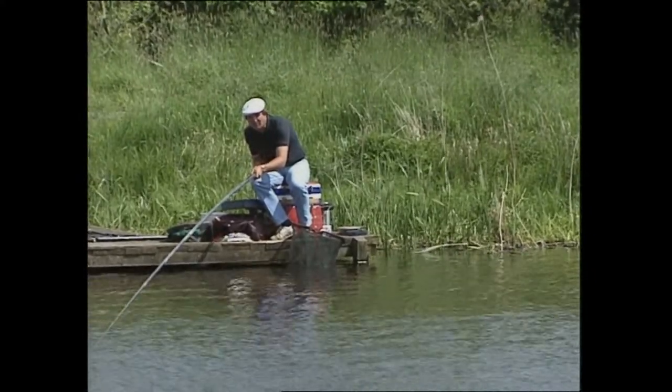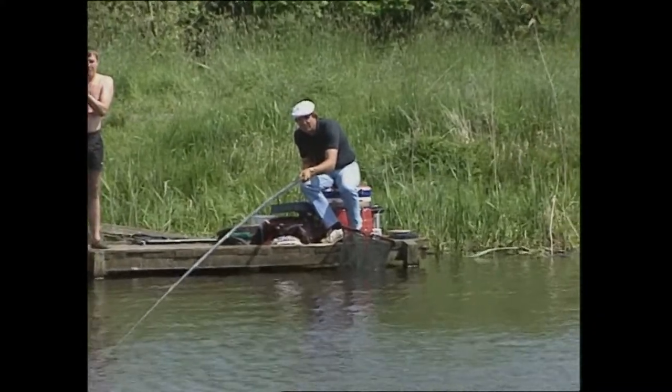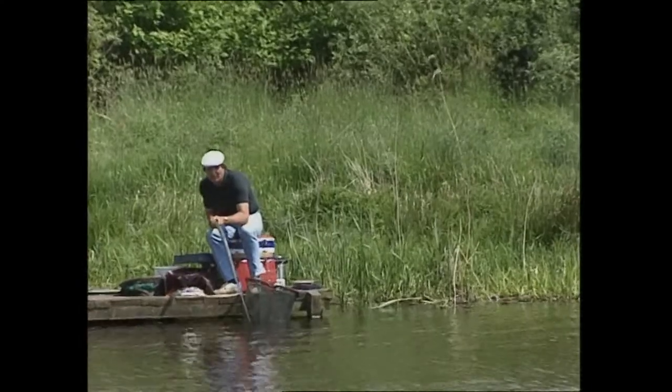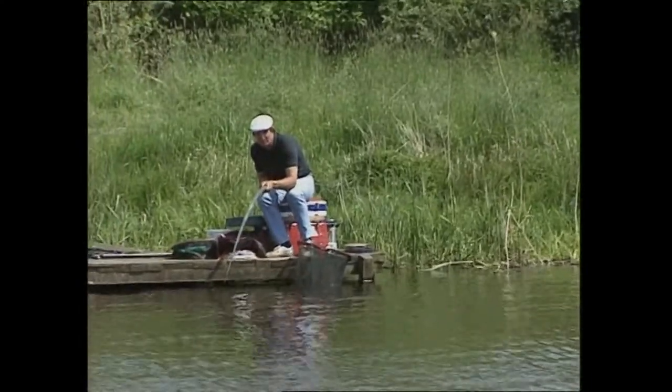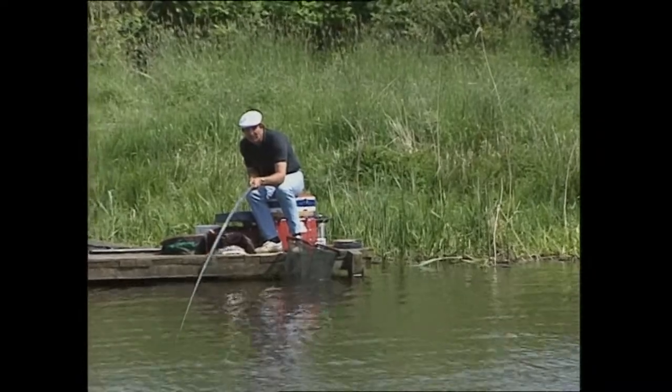I'm having to run right down the peg now at times to get a bite. The bream are hanging right down there. Well, that was a bite that I missed. One good thing about this long pole short line, if you miss a bite you can go straight back in, you're ready. You're right over the top of the float, ready to strike.